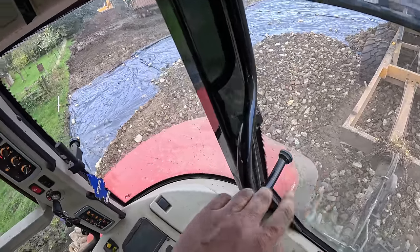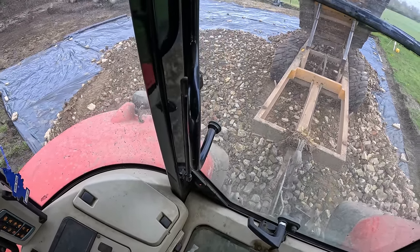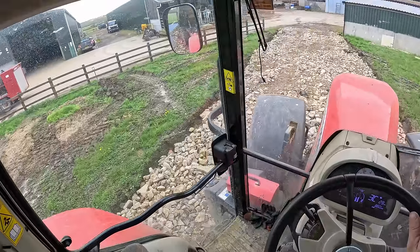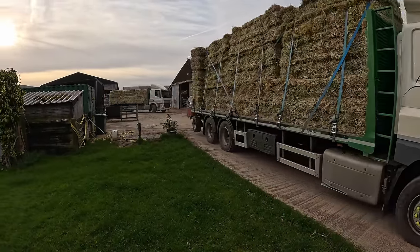We'll try and get a pile here and then another pile here. I think that's it for that one. Put her into float, she'll come down on her own. The weight of the trailer pushes the oil back through the rams and brings it down. Two wagons going.